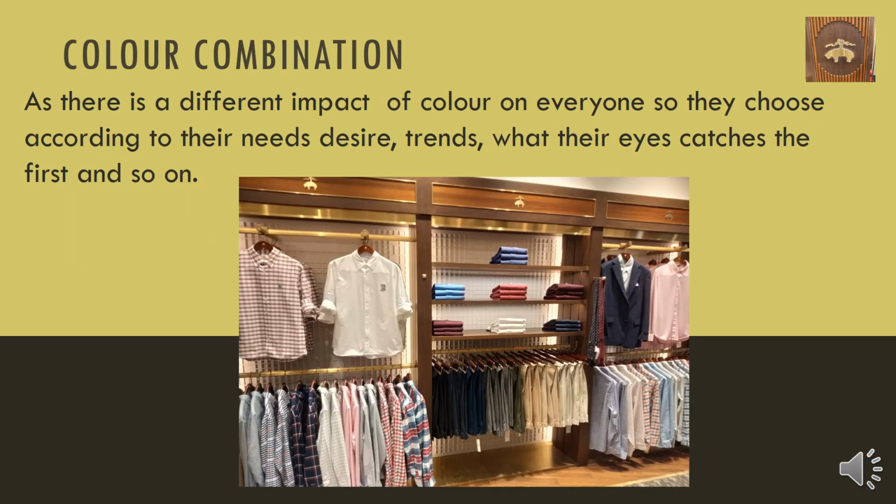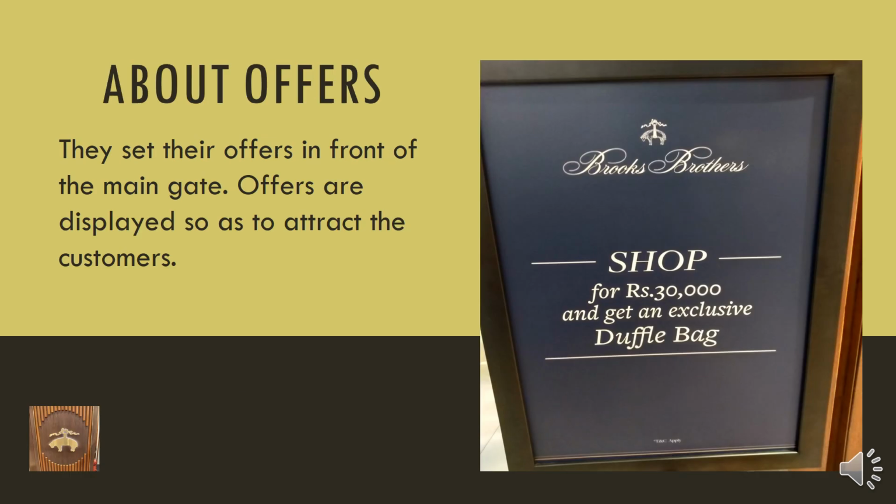If talking about color combination, as there is a different impact of color on everyone, so they choose according to their need, desire, trend, and what their eyes catch first, and so on. About offers. They set their offers in front of the main gate. Offers are displayed so as to attract the customers.